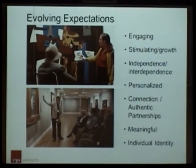And then some of the evolving expectations that we're starting to think about a little differently than we have in the past. These communities need to be very engaging, okay? You're not dealing with deficiencies. You're dealing with what people still can do. And you need to take what they can do and really nurture that and develop it in a very positive way. We want to think about stimulating activities and growth. It's not that they're on the decline. There's still a lot of things these folks can do. Let's take advantage of those things and really develop them in a way that makes them continue to grow.